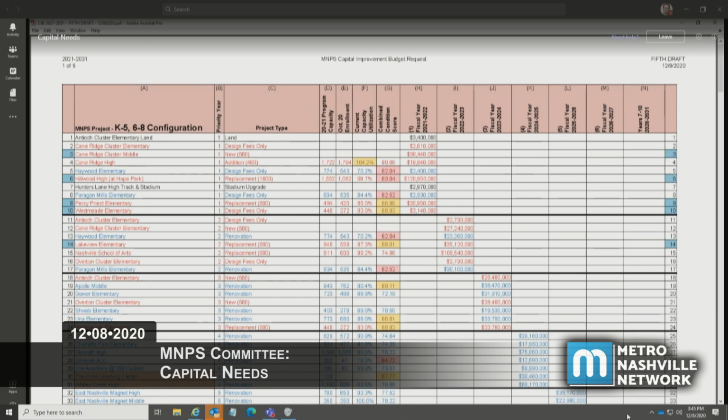And then column D would show the current year program capacity at each school. Column E would show the current enrollment at each school, the October 2020 enrollment. Column F would be the current capacity utilization, whatever that percentage is from that calculation for each school. Column G would be the current combined facility condition score, and that's made up of 4 different parts.